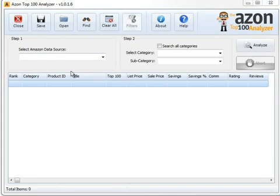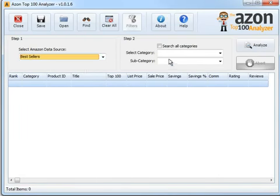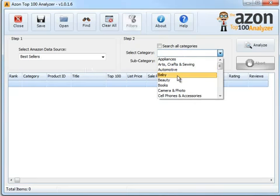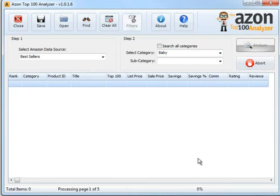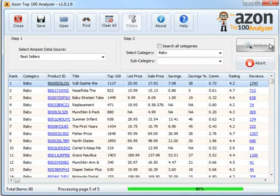What you do is you select an Amazon data source. See, this software is called the Amazon Top 100 Analyzer. So what it does, it will return the top 100 from these following sections within Amazon. There's the best sellers, top rated, hot new releases, movers and shakers, most gifted, and most wished for. So let's say we want to look at the best sellers, and we can go ahead and select one of the categories. For example, the baby category. Click Analyze, and now it's going to go to Amazon and extract the top 100 in that particular bestsellers category.